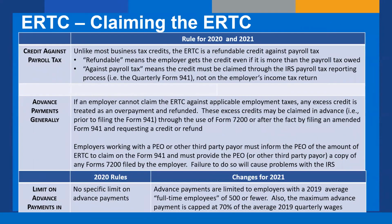So let's turn to how you claim the credit. As I mentioned, the ERTC is a refundable credit against payroll tax obligations of the business claiming the credit. Generally, these payroll taxes are paid in connection with each payroll disbursement and are reported on a quarterly Form 941 that the business or its PEO must file.